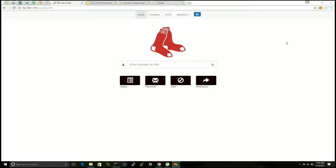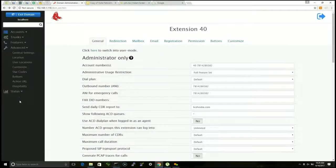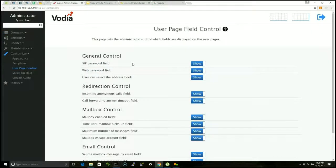Nick asks, will this make it easier to limit the options available in the user portal, or will that be able to be built out? That's a good question. In fact, I believe at the domain level, let me go to the admin level. Settings, maintenance, customize. Yes, here it is, user page control. So we do have something.